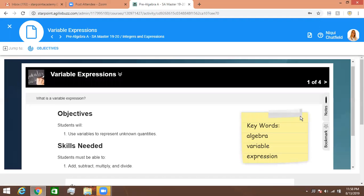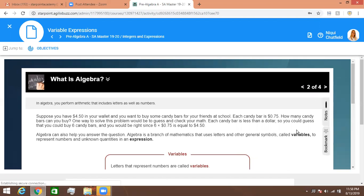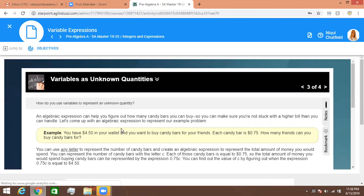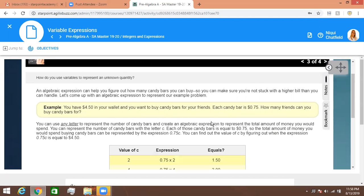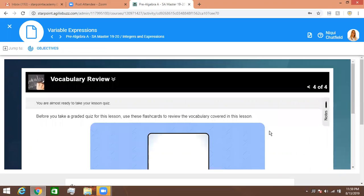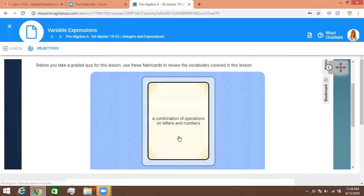And it looks very familiar. We set it all up the same exact way with your objectives and skills so that you know exactly what to expect. We'll go to the next page. And there's some light reading, but you can, of course, also have it read to you, your choice. And it's just going through some concepts for you, question and answer. And I think we have a video of this, your flashcards for your vocabulary words. It gives you the definition, which is very handy.